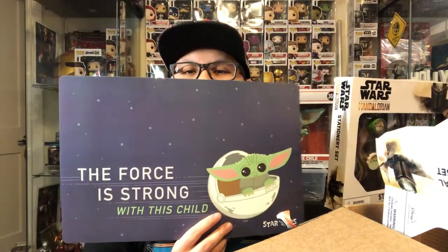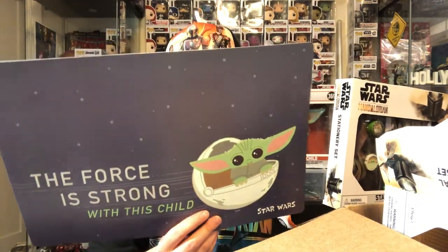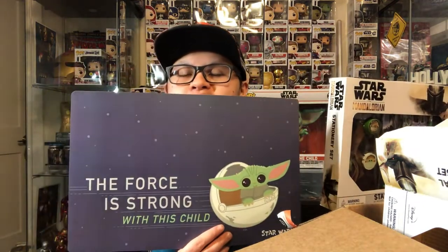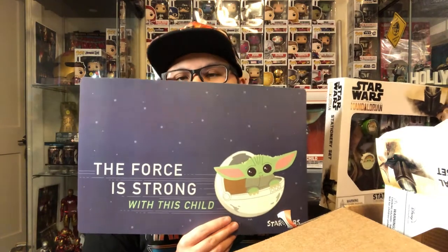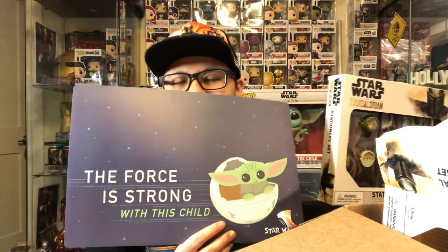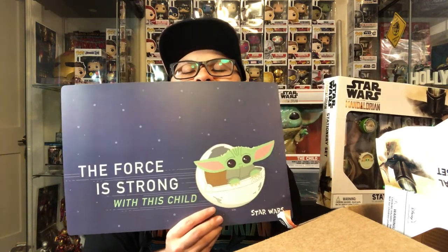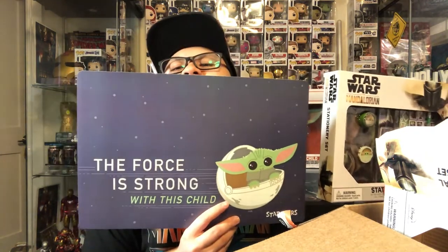So it's like one of those table mats that you put on the table, of course, so you don't scratch it. And it says the force is strong with the child again. Pretty awesome.